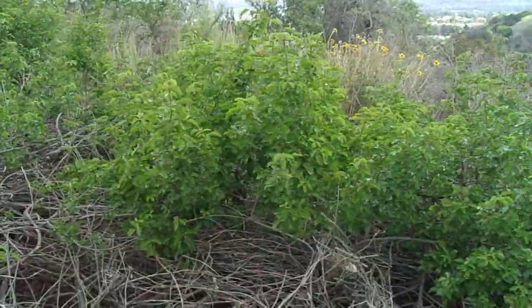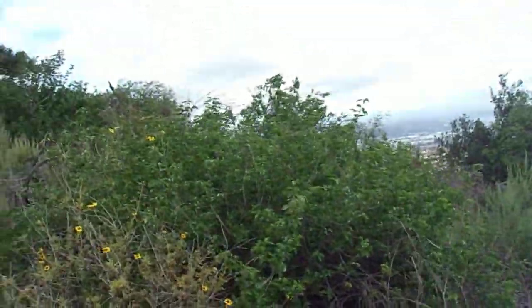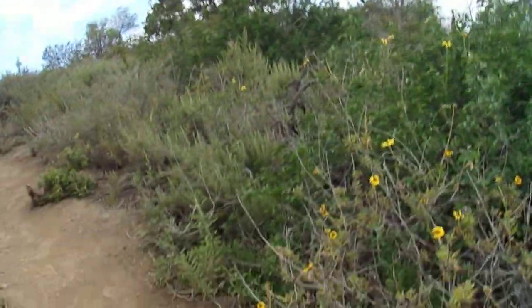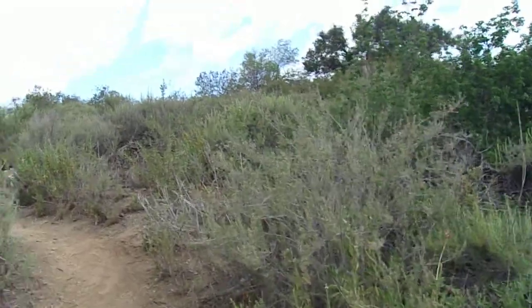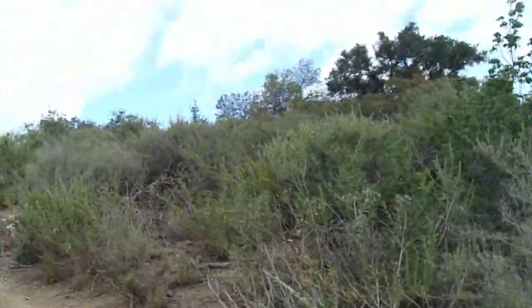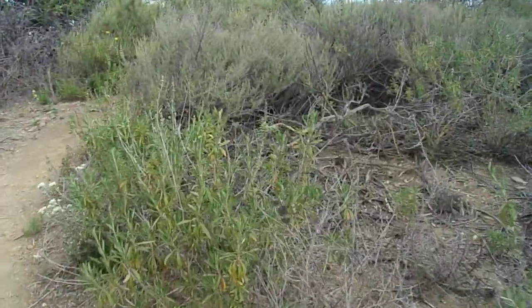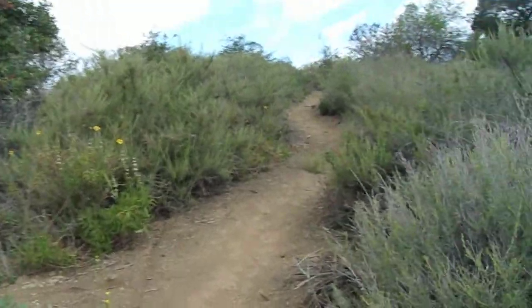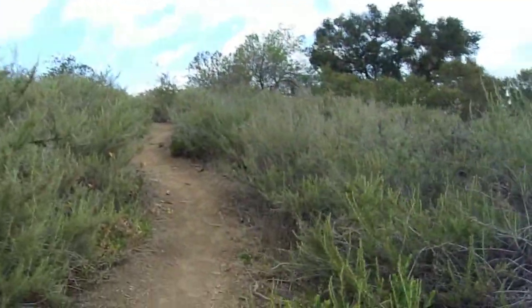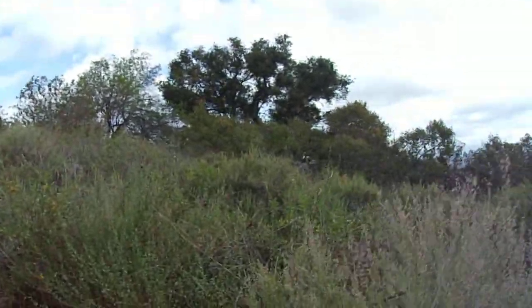Again, here it is, everywhere. Poison oak. It's quite common up here. So, like I said, watch your step. This trail's so beautiful. That's why I like coming up here.